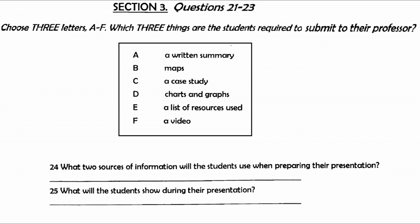Section 3. You will hear two students talking about a class assignment about wild bird rescue and rehabilitation. First, you have some time to look at questions 21 to 25. As you listen to the first part of the conversation, answer questions 21 to 25.